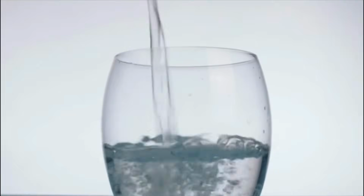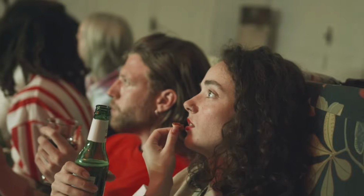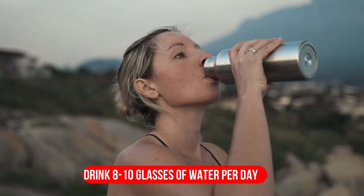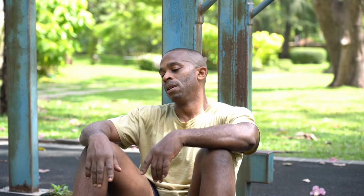This means that drinking enough water throughout the day can actually help boost your mental performance and help you think more clearly. Now, some of you might not know how much water is enough for your body. Well, the general recommendation is to drink 8 to 10 glasses of water per day, but this can vary depending on your age, gender, and activity level.